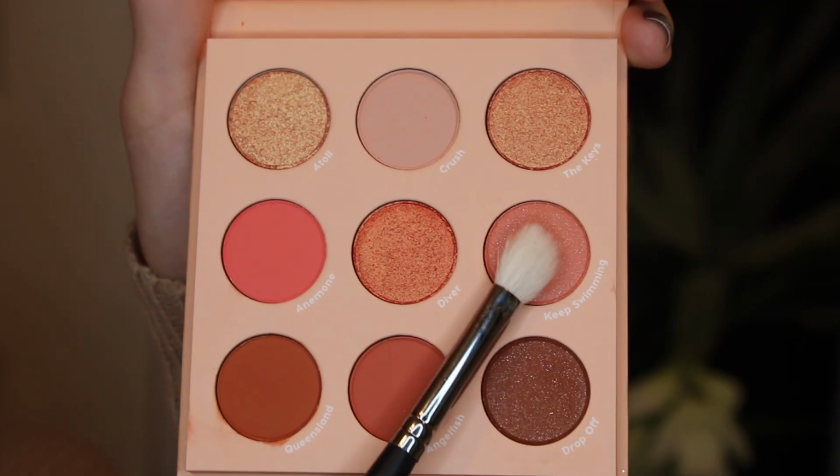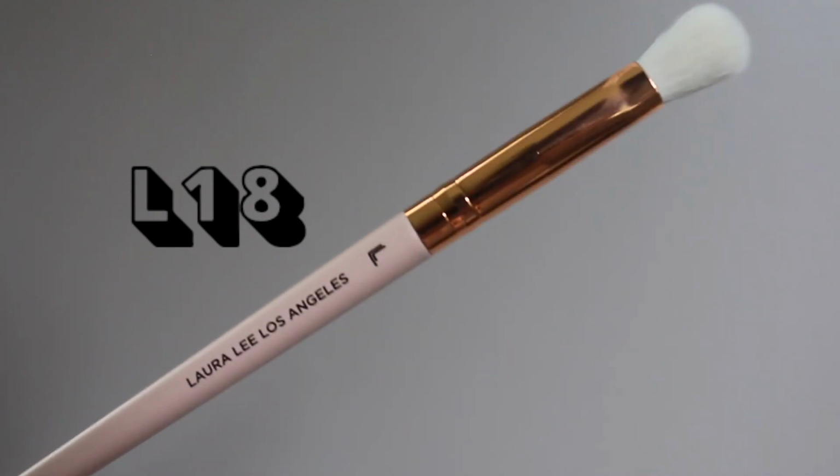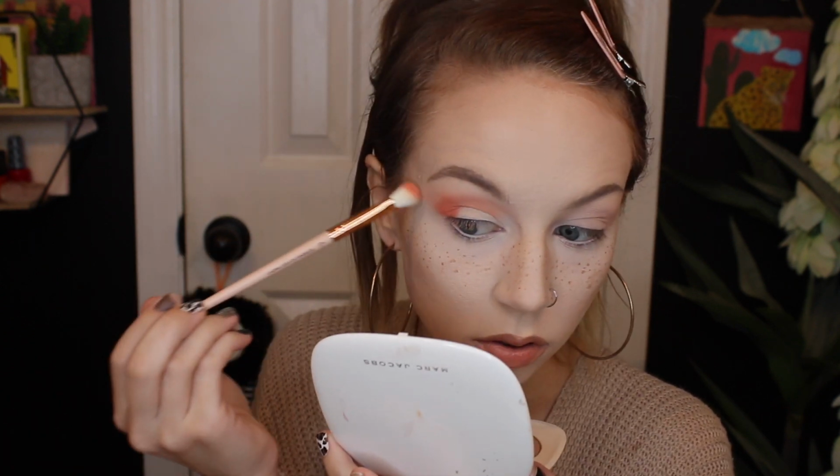Alright, so there's that. The next shade I'm going to be taking is the shade Keep Swimming on a Laura Lee Los Angeles L18 brush, and I'm just going to be placing this shade in my crease. Oh, that is so pretty. Oh yes, there is a ton of pigment with this shade. Now I'm just taking my Morphe M535 brush and just lightly buffing it out.